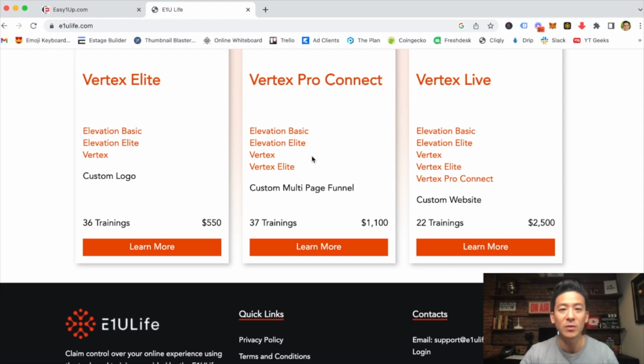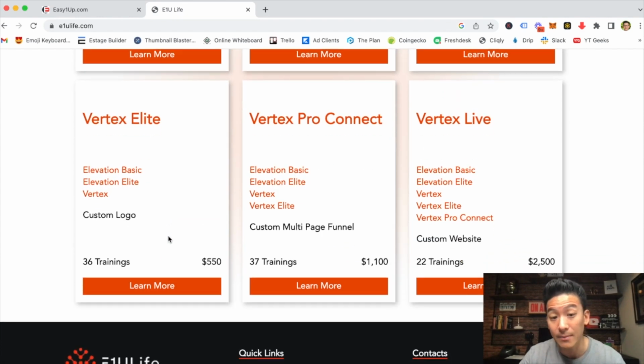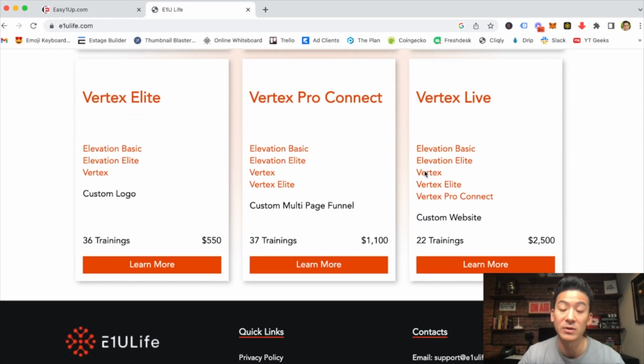Okay, so again, if you only have $30 to spend, or $110, I would probably save that and get into other trainings. It's probably a little bit better. But if you have a slightly higher budget, then Vertex Pro and Vertex Live is pretty decent. All right, so that is my review of e1ULife.